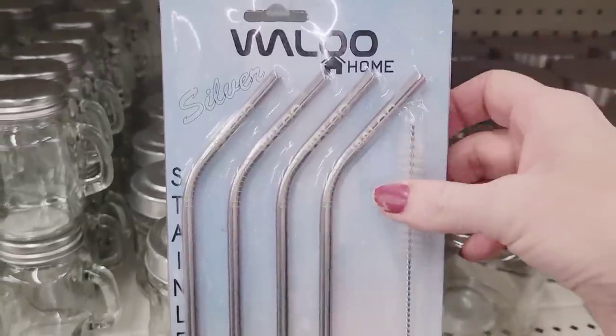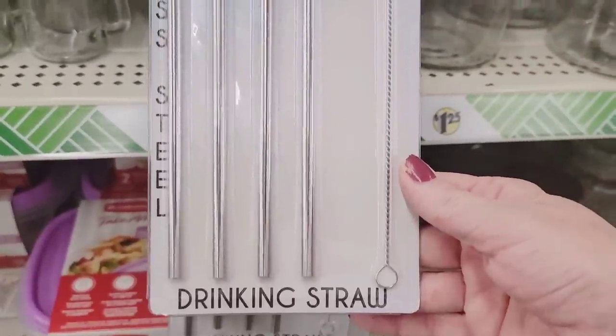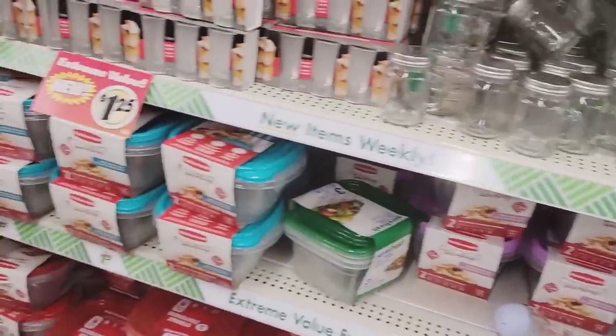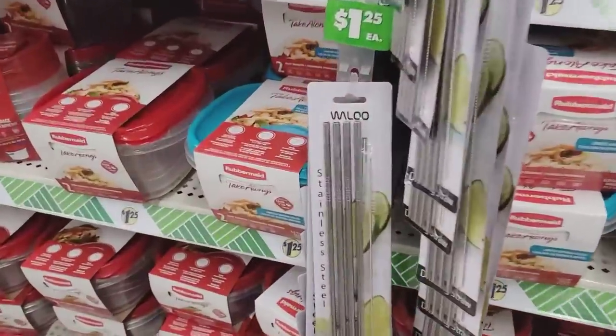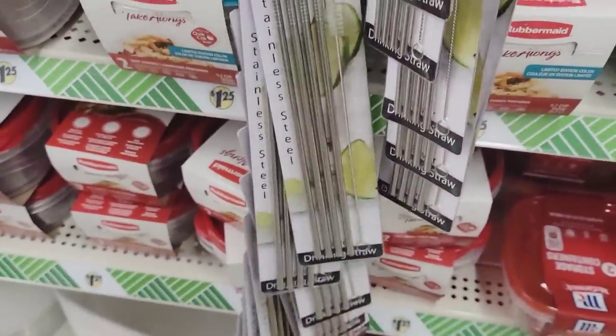Here's a 4-pack of these stainless steel straws and the cleaning brush. Now I did haul some of these last week and they are right over here and they are the straight ones. Same brand, same size, just straight.